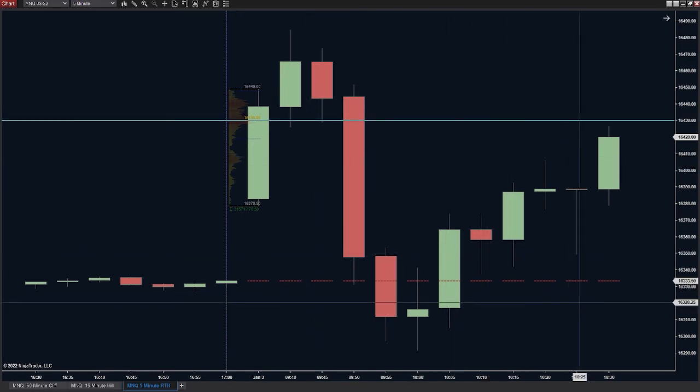As far as a major zone of support or resistance, that first 5 volume bump is going to be huge. That's where all of the longs are long, that's where all the shorts are short, that's where everything is taking place.